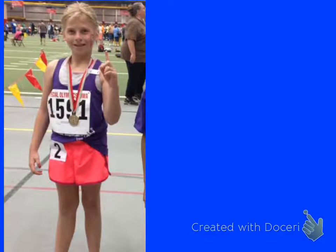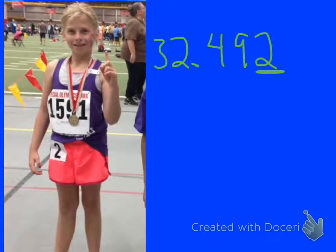What happened last year at state track is our timers that the officials used, they would keep time to the nearest thousandths place. So let's say Annika ran her race in 32 and 492 thousandths of a second. Their stopwatch goes all the way to the thousandths place, but the officials had to report that number to the nearest hundredths place. So every single person that ran a race, they would have to round it from the thousandths to the hundredths. We're going to do a quick review about rounding, and then I'm going to show you how to do that.